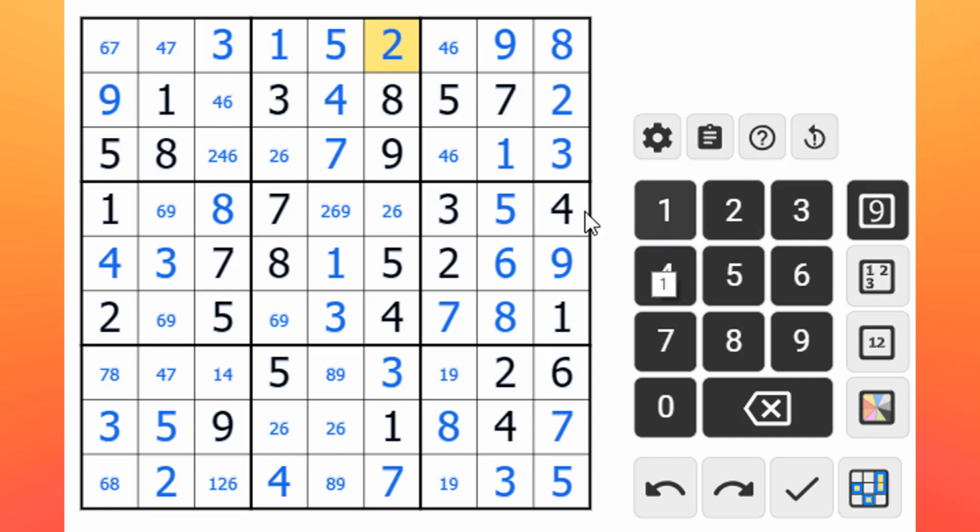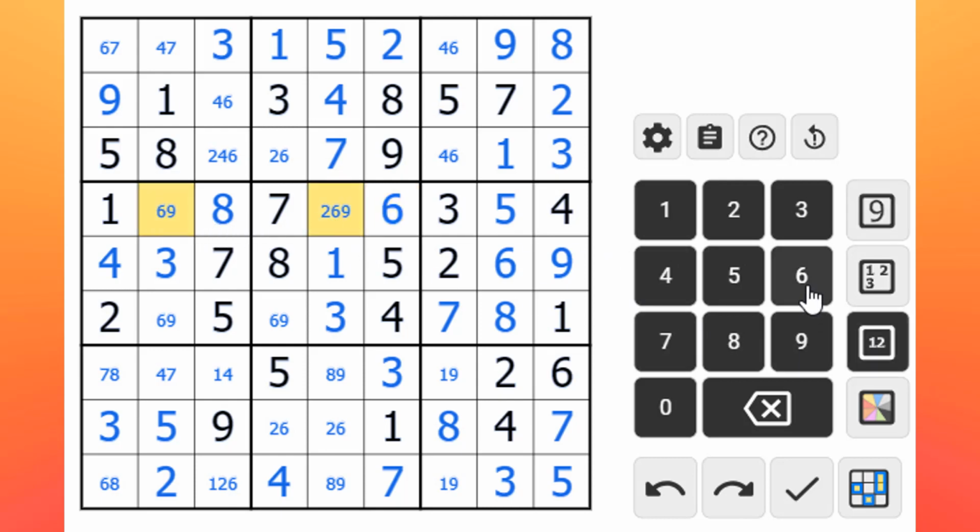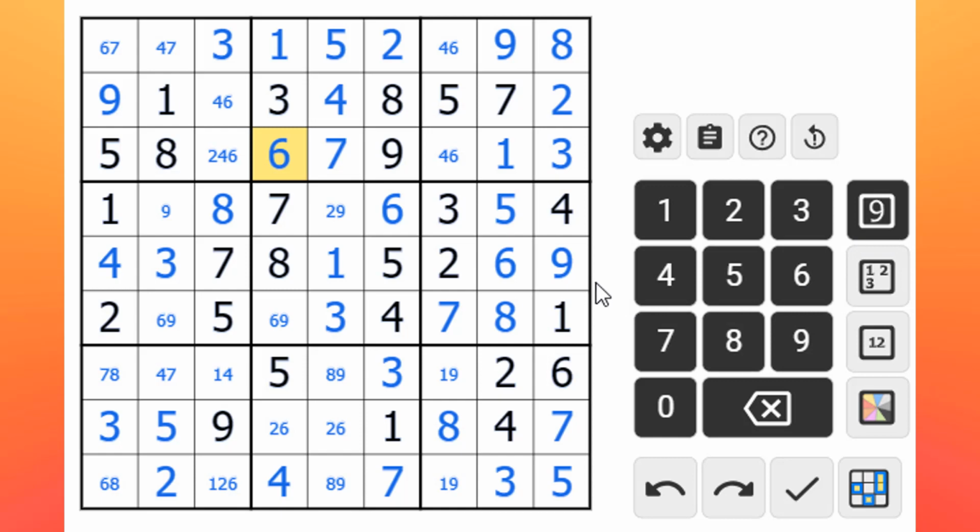Right, moving along briskly. If that's a 2, then this one, get rid of that. This one here must be a 6. And that 6 is going to get rid of 6s in both of these. But also that 2 makes this one a 6. Big 6, big. Do you know what? I think this is it.